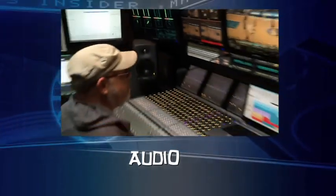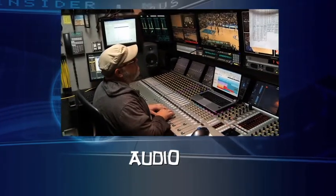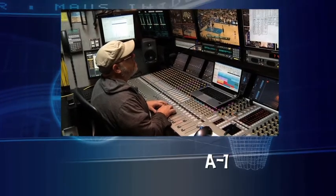An audio technician makes sure the proper mics are turned on depending on whose turn it is to talk. He's referred to as an A1. Each crew has at least one A2 as well. It's their job to make sure talent is mic'd up.